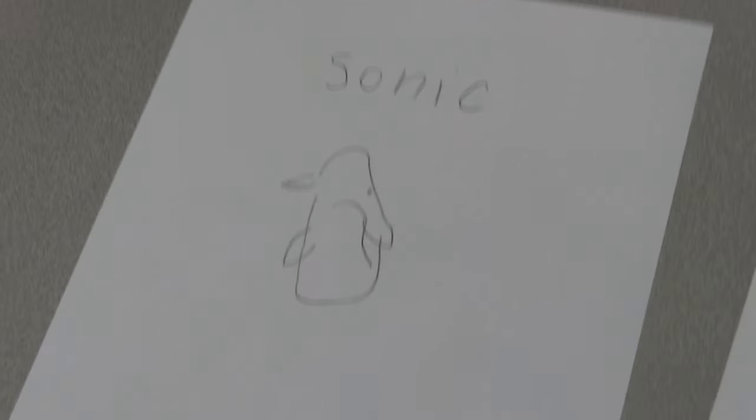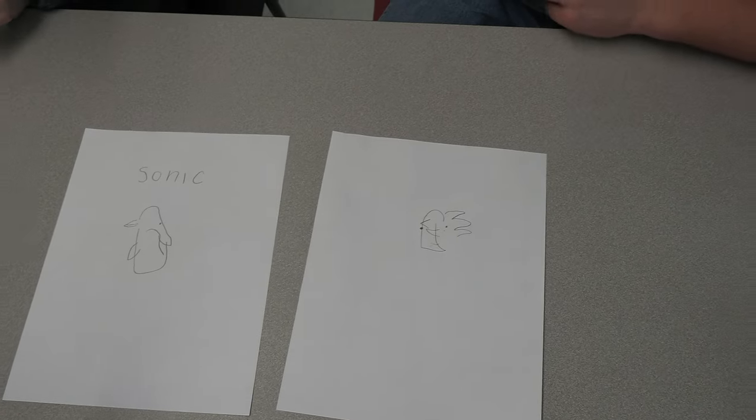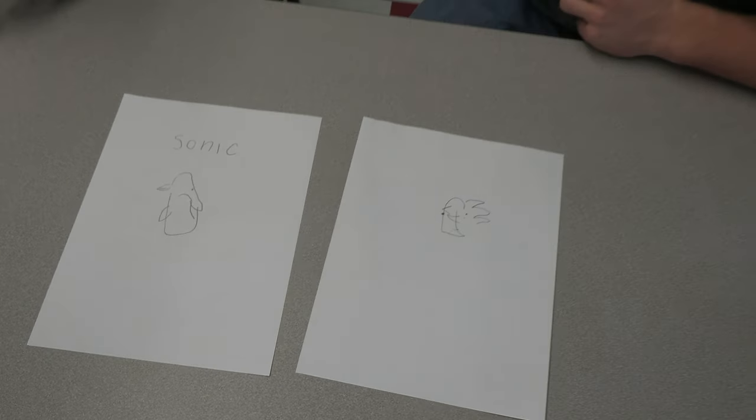Okay. So Eric has definitely got the Sonic down. You can see the Sonic's things. And she just wrote the word Sonic. But it looks like a penguin. So this is a tough one. It has no feet, though. Eric doesn't have feet. It just rolls around. I think I'm going to give it this one, because it looks more like a penguin. But you definitely have the Sonic down.